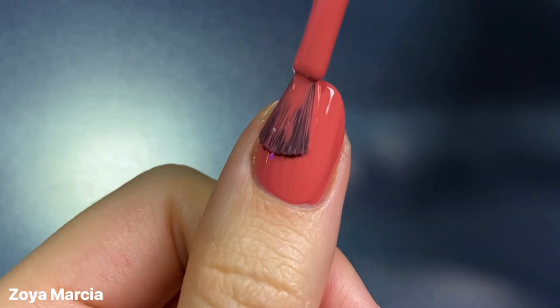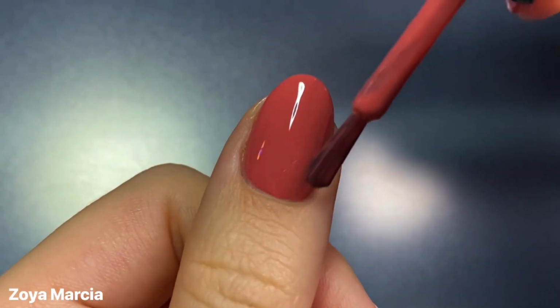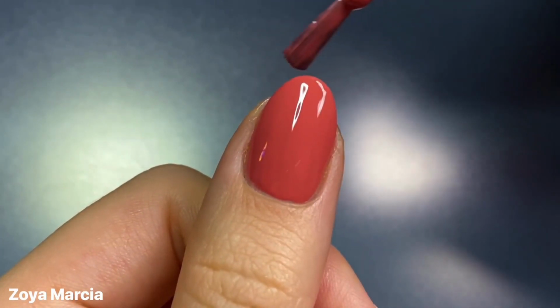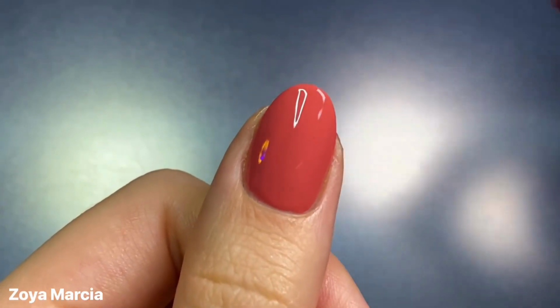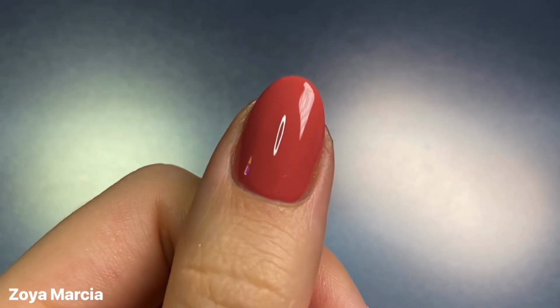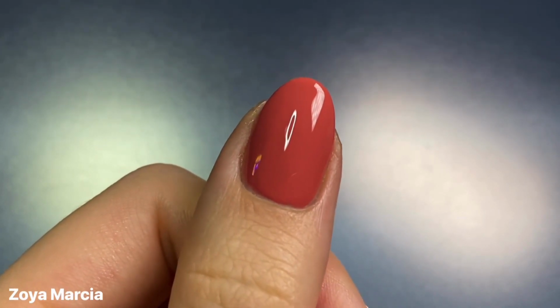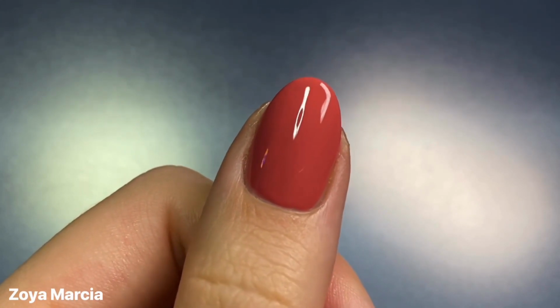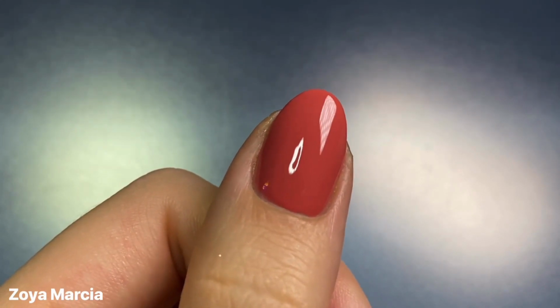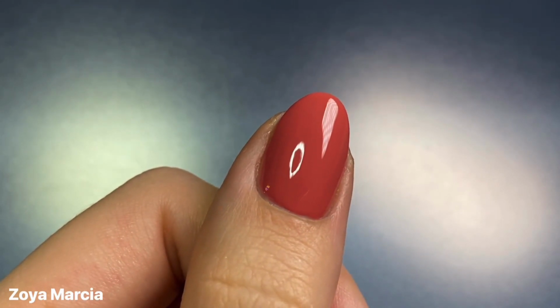So since I'm using the wide brush, I had really easy coverage on the first coat where, as you saw, it was nearly opaque, maybe some bald spots or streaks here and there, but I got it fully opaque in 2 coats. And back when I did have the skinny brush on this one, it obviously was a lot more streaky on the first coat, but again, still opaque on 2 coats. But formula aside, I still absolutely love the color and think it's so elegant and sophisticated.